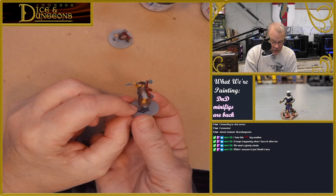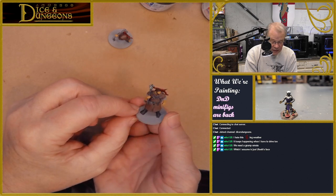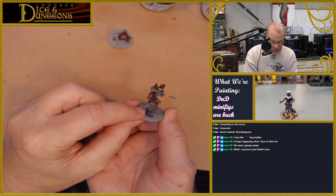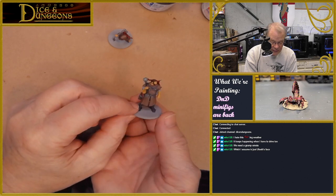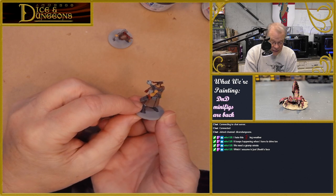So I'm not going to be putting very much on, and I'm going to try to keep it pretty uniform, except in the sleeves and things like that. Hopefully it will look okay.